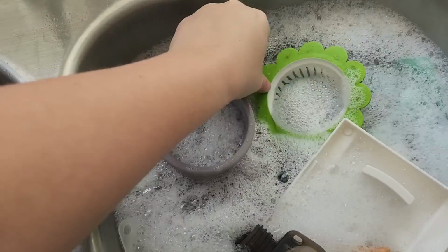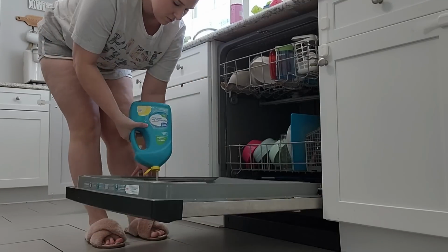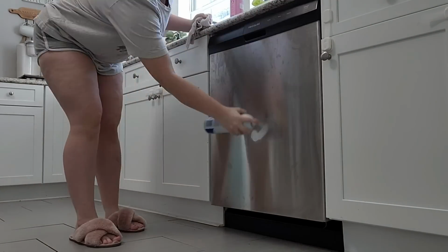Some of the dishes just didn't fit in the dishwasher, it was pretty full. I'm just going to go ahead and hand wash those. I'm going to clean off my windowsill, get this dishwasher started and wiped down. It is constantly dirty with little sticky fingerprints.